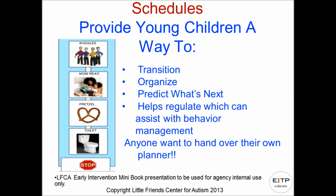One of the things that I hear a lot is, "Oh, he knows his schedule. He just knows that he doesn't need a schedule." What happens is children frequently know routines that happen on a regular basis. But a schedule is very different from a routine, because what a schedule does is it incorporates changes. Even the smallest change can set a child off.